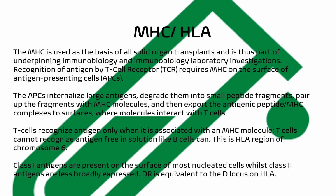Specifically, class 1 antigens are present on the surface of most nucleated cells, whilst class 2 antigens are less broadly expressed. The DR is equivalent to the D locus on HLA.